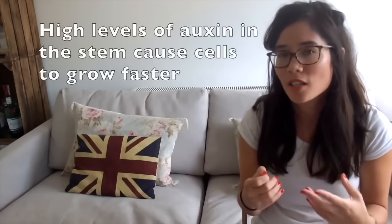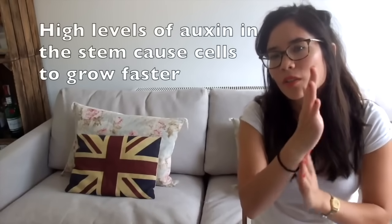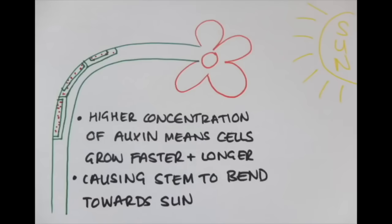Right, so how do plants actually respond to these various tropisms? Well, it's through plant hormones, and it's a specific family of hormones called auxins. Depending on their distribution in the plant, they will cause cells to grow really quickly or really slowly. So for example, when auxins are more concentrated in the stem, they'll distribute themselves on one side of the stem. And what they do is they cause the cells to grow faster. So you end up with the one side where the auxins are collected, the cells grow longer and faster.